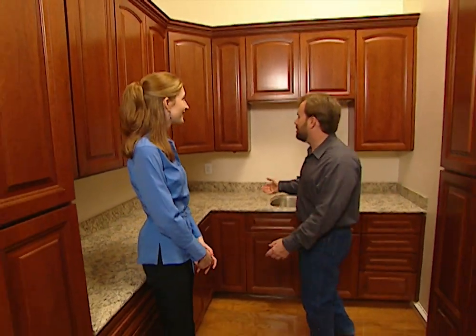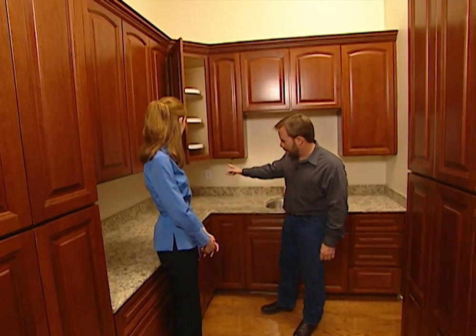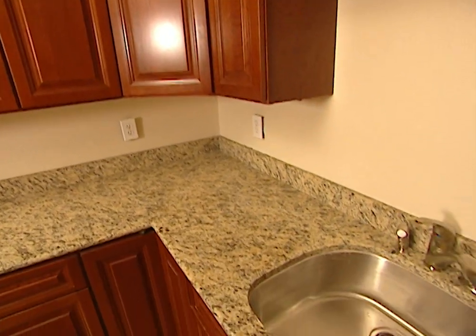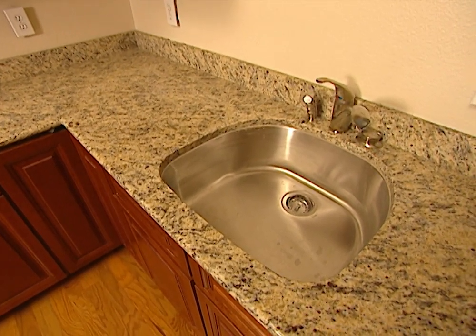Yeah, I like, again, the use of all the storage space, Lazy Susans on top and on bottom both. I mean, we can get to everything. It's nice. We've got great counter space in here if you want to prepare some of your appetizer foods. You've got a sink in here, and the nice thing is you can make a mess and just walk away and close the door and your guests won't see anything.